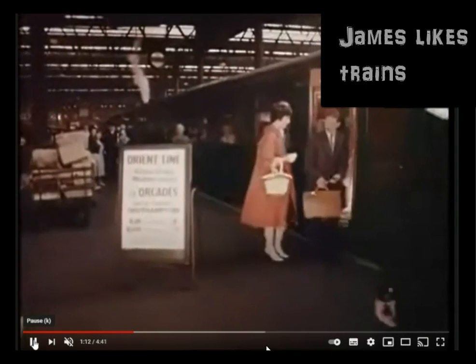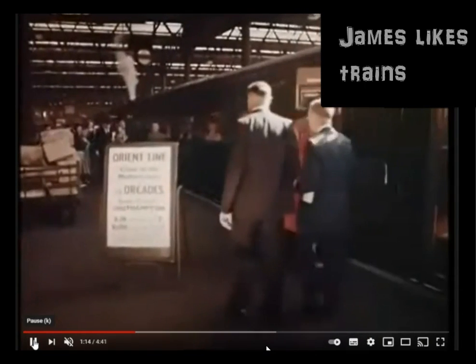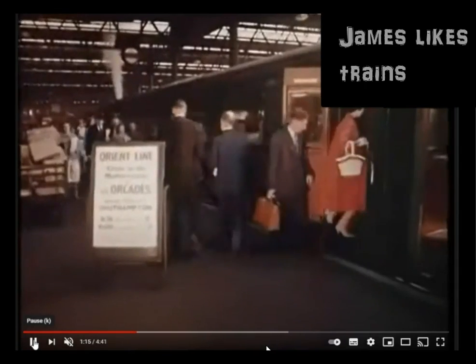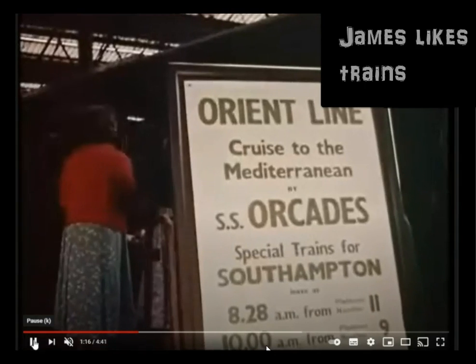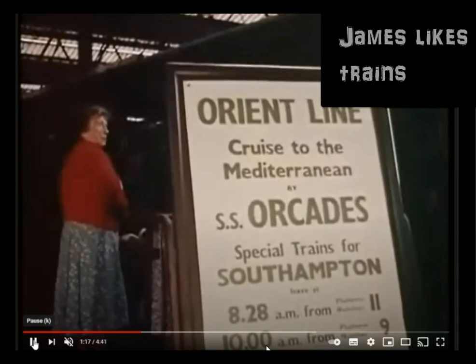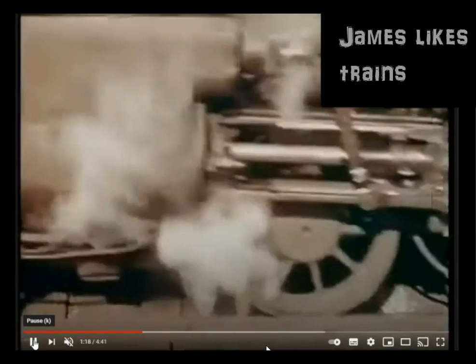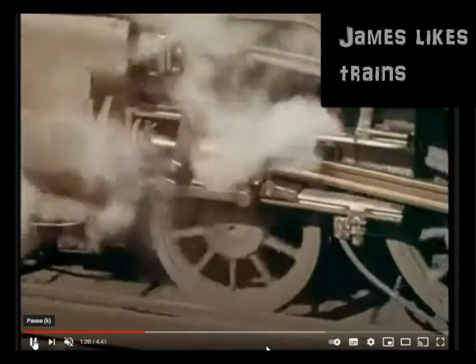The reason we're filming this is, these are the trains. They brought the passengers from London to Southampton to catch the ferries. These are for world cruises, basically. But James liked the carriages, so we're just going to show the carriages. The good old days. So that's them getting on. That's the trains taking them. And then we're just doing the shots. There we go. The Ocean Liner Express, Waterloo. Yeah. And these are the carriages.